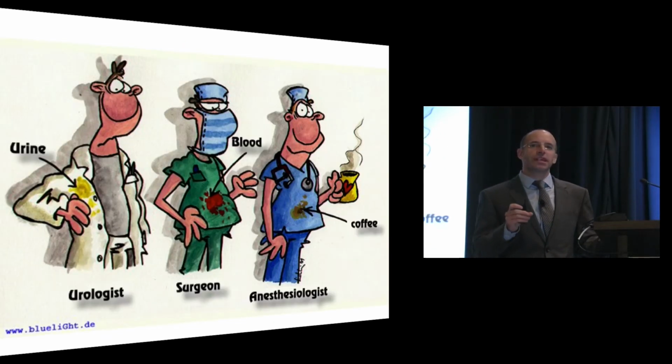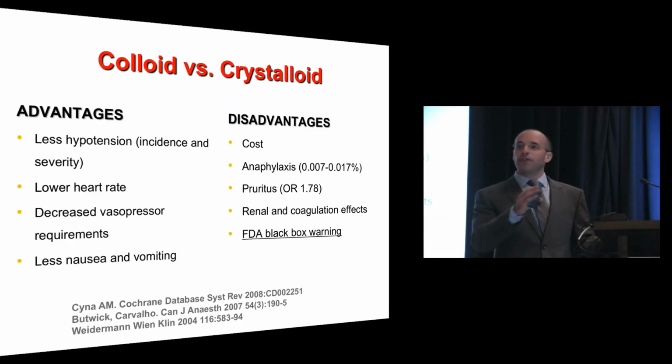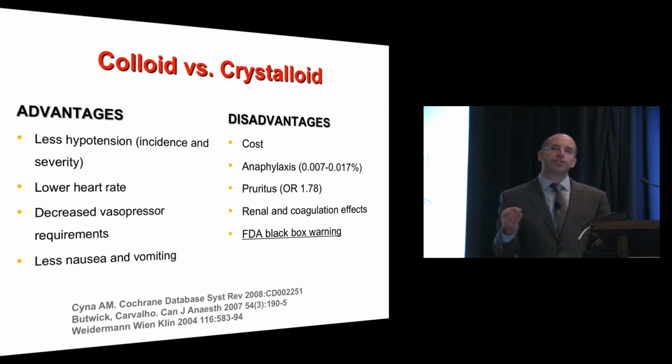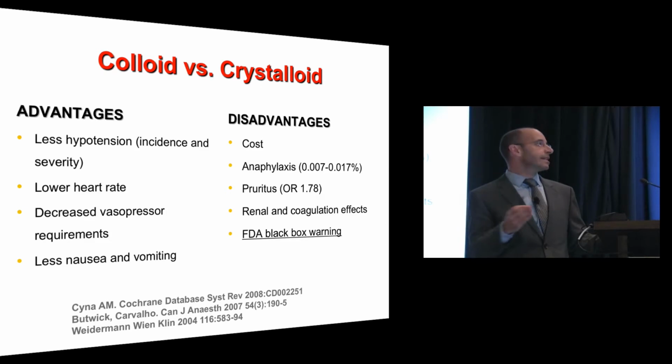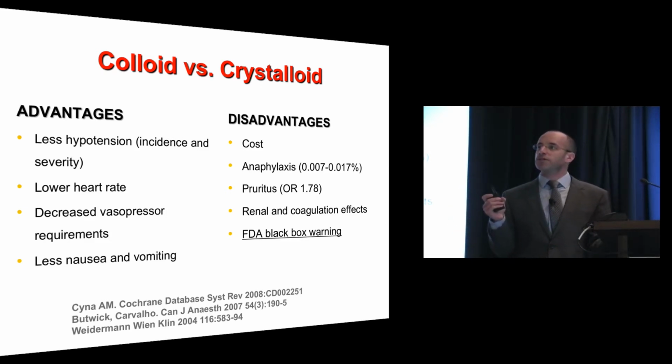However, as with any fluid that we have to deal with in day-to-day anesthesia practice, there are concerns about different fluids, and colloid is no exception. Now, there are advantages, which I've just shown you from the systematic reviews: less hypotension, better cardiovascular stability, less vasopressor use, or less nausea and vomiting. But there are a lot of disadvantages.